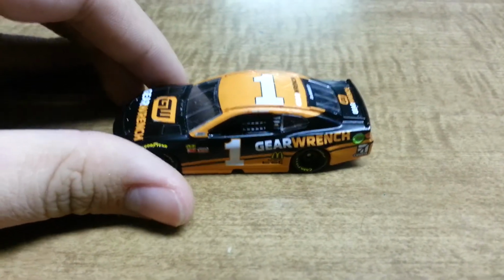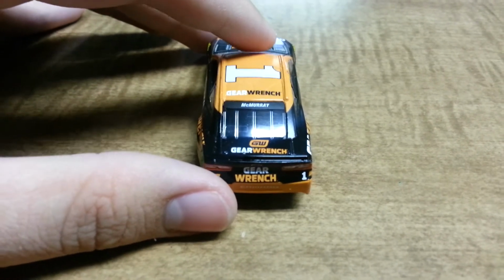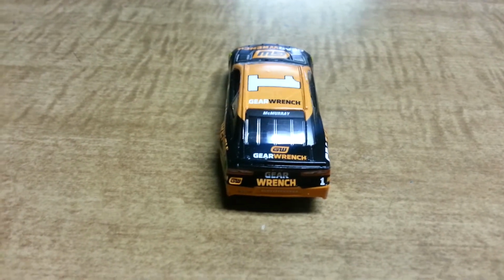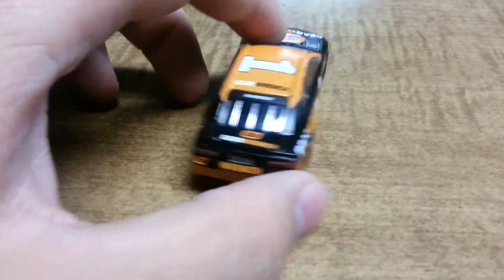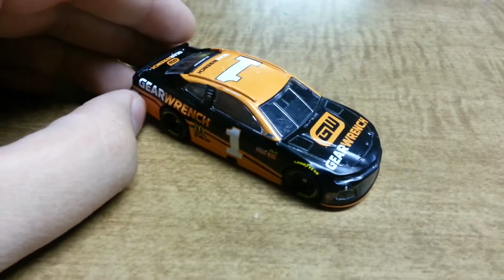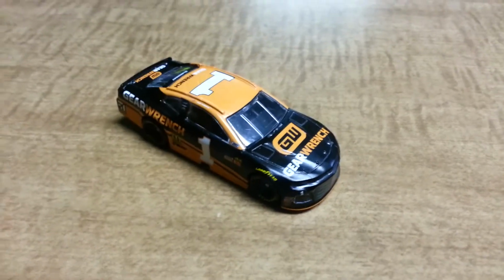And this is a gold edition of Lionel Racing's Waves. This particular one is from Wave 3 of 2018, along with Eric Almirola's, and I believe Ryan Blaney is also part of that wave, which I will show to you later on in this video. He also has a McDonald's paint scheme, and this car retails for about $8 US on eBay. And this has been Jamie McMurray's #1 Gear Wrench Chip Ganassi Camaro ZL1.